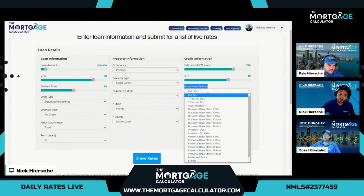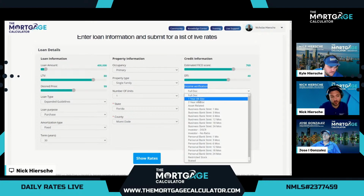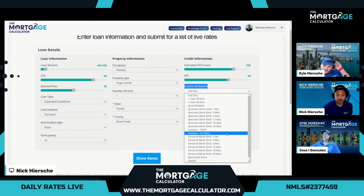So typically, full doc would mean 2 years of tax returns. That's what conventional and FHA require. So typically, we choose a non-QM program to use alternative income, such as 1 year alt doc, 2 year alt doc, asset programs using business bank statements, investor programs. We can use DSCR. We'll talk about that in a minute.